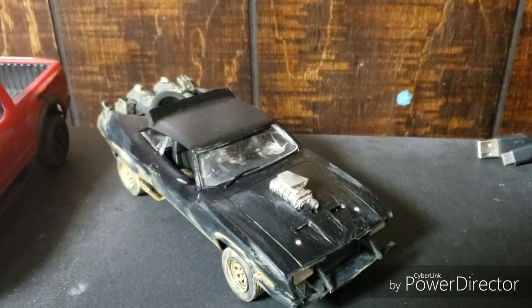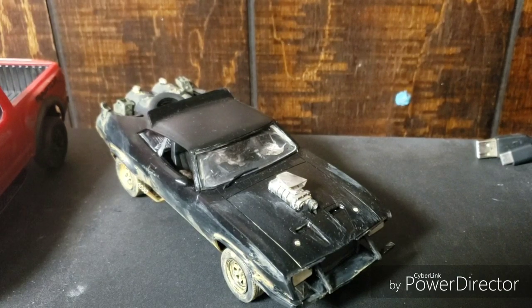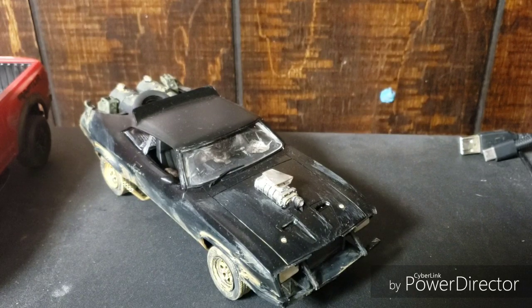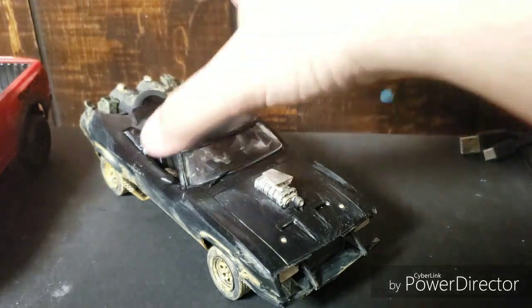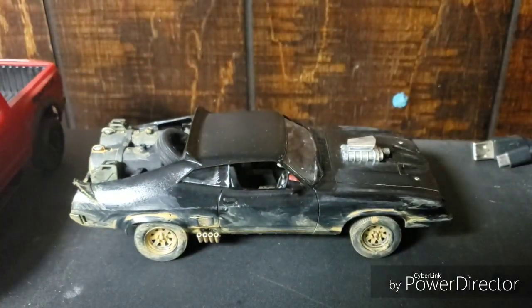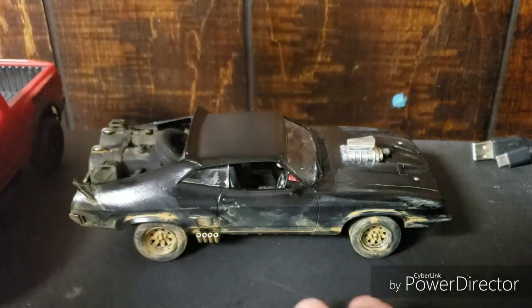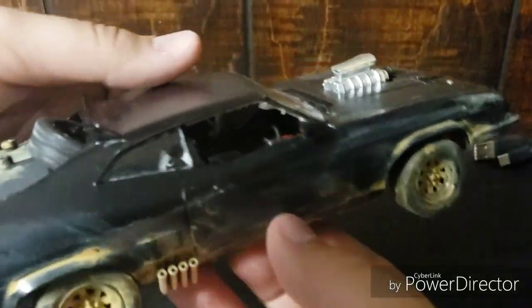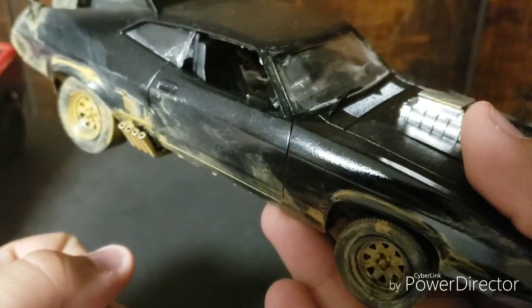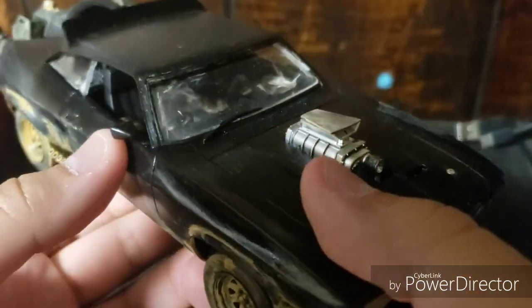Yeah, the Road Warrior Interceptor. I finally did it. I finally came around to it. I didn't think that I would, but I finally did it. It's not a perfect model by any means. I got that thing on the dashboard, the shifter. I did kind of screw up the glass a little bit, trying to make it look more like how it is in the movie, but nothing really I can do about that.